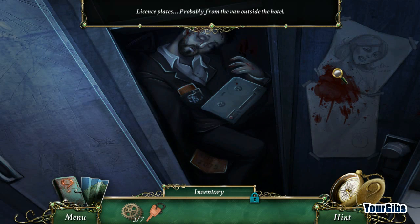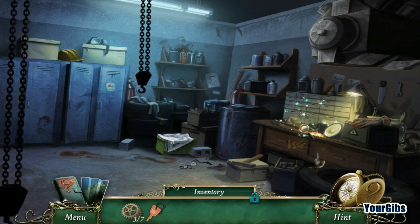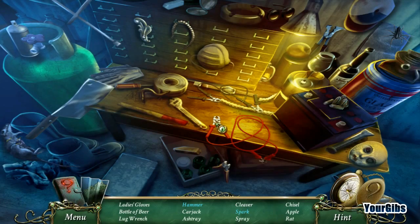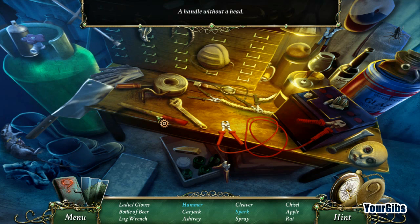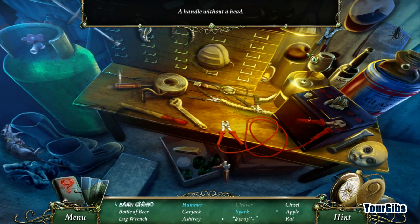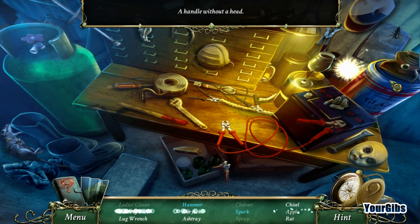What the heck's going on here? Creepy. It is a mess. Ooh, what do we have here? An object scene, yay! A handle without a head? That is not a handle at all. Bottle of wine over there.